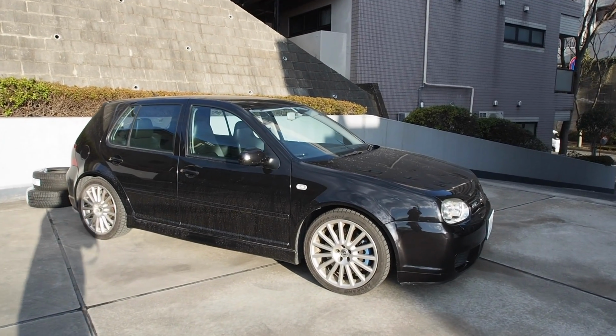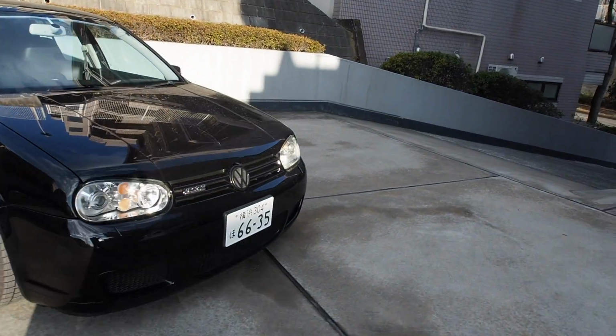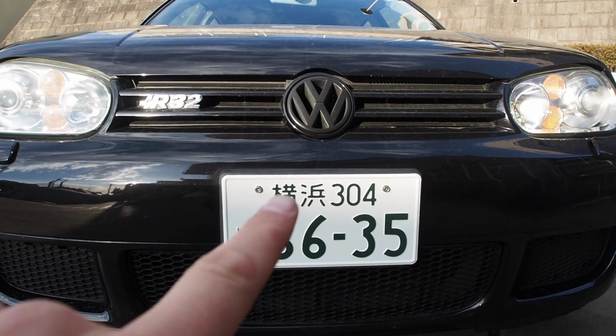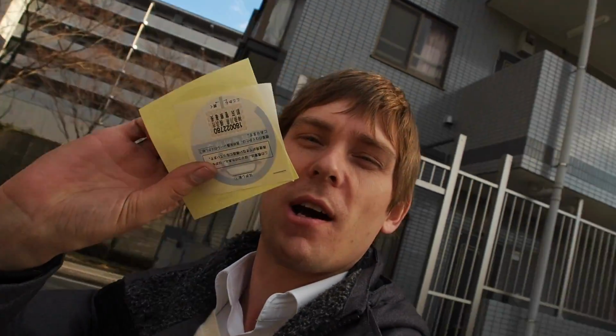Okay, so update on the Golf. We now have current registration on the car with Yokohama plates. This car officially belongs to me now, and this is great news. I got this, and I'm going to tell you how I got it registered.